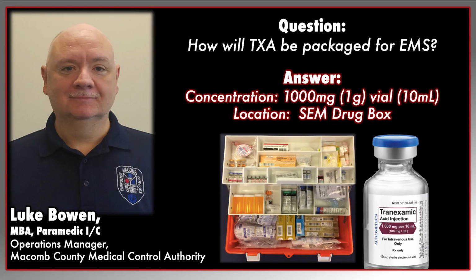So Luke, how do I give this medication? How is it packaged? What are we doing? Are we snorting this thing like a Narcan? Are we just showing it to them and it magically going in? IM, IO? What are we doing with this thing?